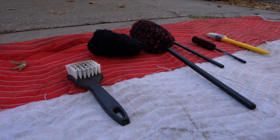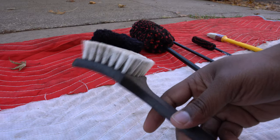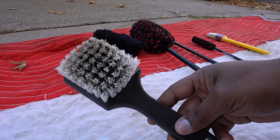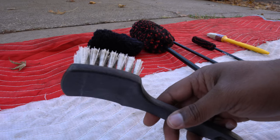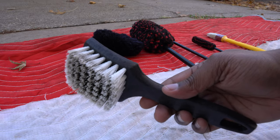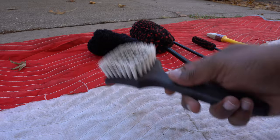All right, guys, so the first product that we have here is the brush. This product right here, this is what I use to clean the tires from all of the debris, the grime, any type of tire gel or any type of stuff that's on the wheel. I use this to clean the overall tire, and it's the perfect size to clean around the tires.